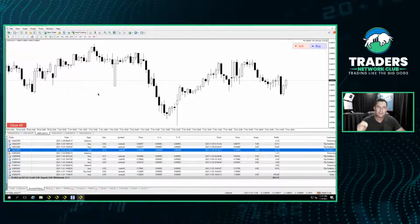Here in the Pip Grabber trading session with the Traders Network Club, what we're trying to do is help traders become profitable. That's what it is. We're trying to help traders become more profitable. Together we're stronger, and that's the motto. We're looking to gain more profits out of the market, and all we're looking for is a quick in and out profit. Sometimes we may be in there a little bit longer, but we're looking to grab 20 pips out of the market.